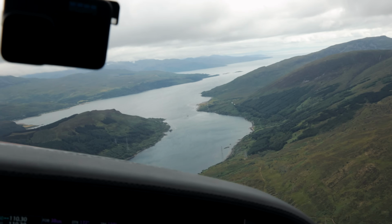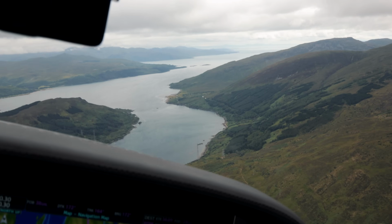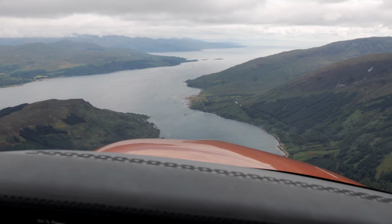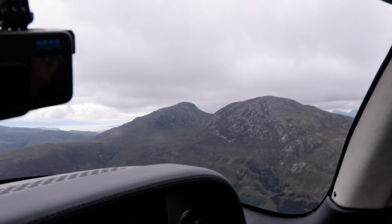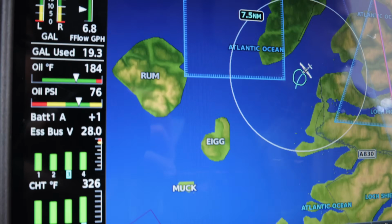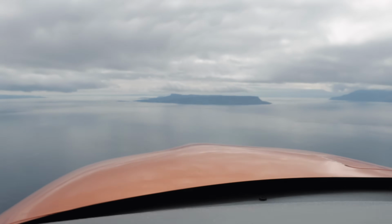Golf Echo Sierra, I've lost two-way with you on the radar. However, I don't know if you want to contact Oban Information for a while on 118.055. Why don't we stay with you for another 5 minutes, then we'll switch to Oban when we're around the Isle of Mull. Okay, that's fine. Thank you. Super, thank you.